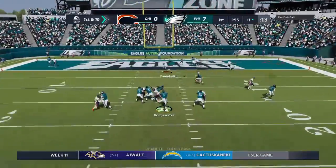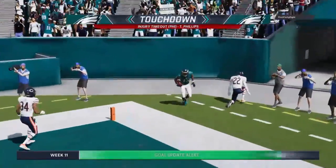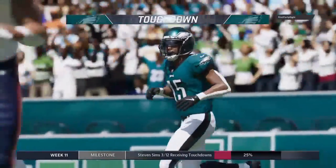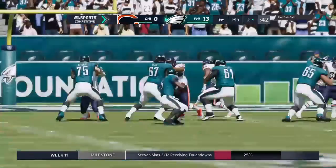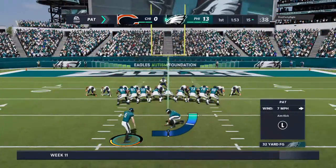Throwing is Bridgewater. And this is caught. Touchdown, Philadelphia. Steven Sims, his 3rd touchdown now on the year. And the Eagles add 6 to their lead.